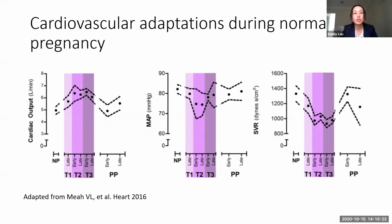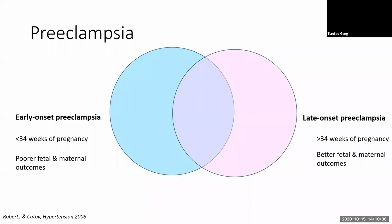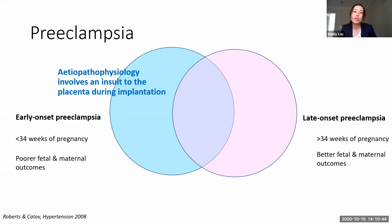So that's what happens during a healthy normal pregnancy. But what happens when the maternal vascular resistance doesn't decrease, or doesn't decrease enough? You get a condition called preeclampsia. It's specific to pregnancy. And what we do know is that there are early onset forms and late onset forms. And early onset preeclampsia is associated with very poor fetal and maternal outcomes.